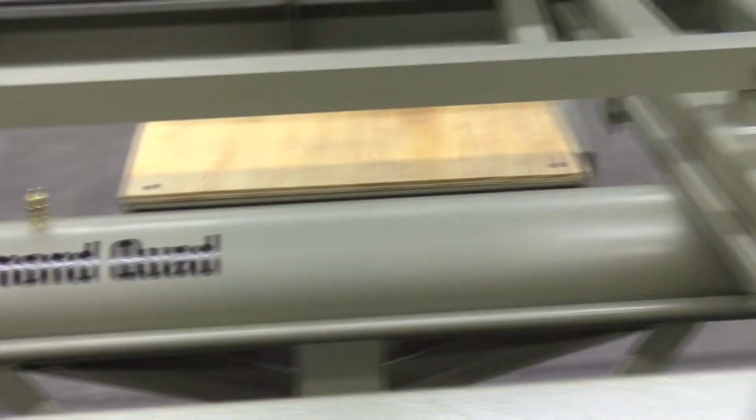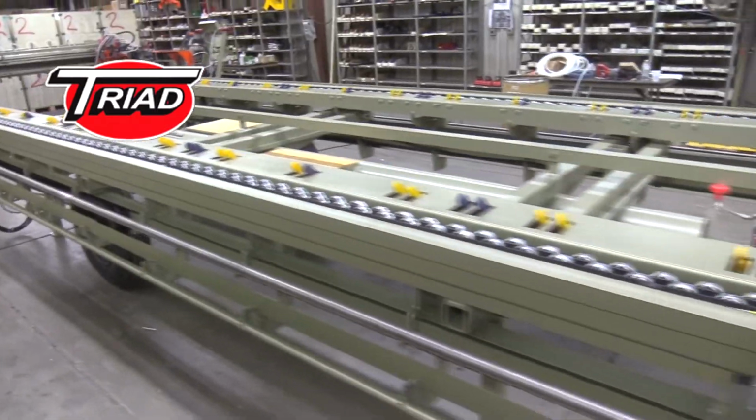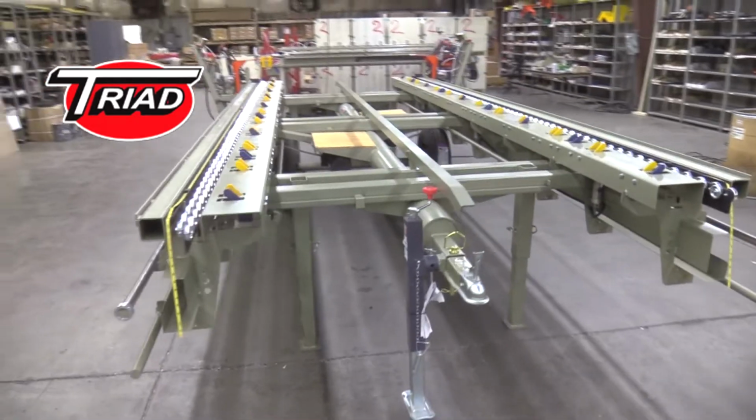Welcome to the manufacturing facility of Merrick Machine Company, located in Eldon, Nebraska. Today we'd like to show you the Triad Diamond Quad Mobile Framing Table. Great to use on the job site.